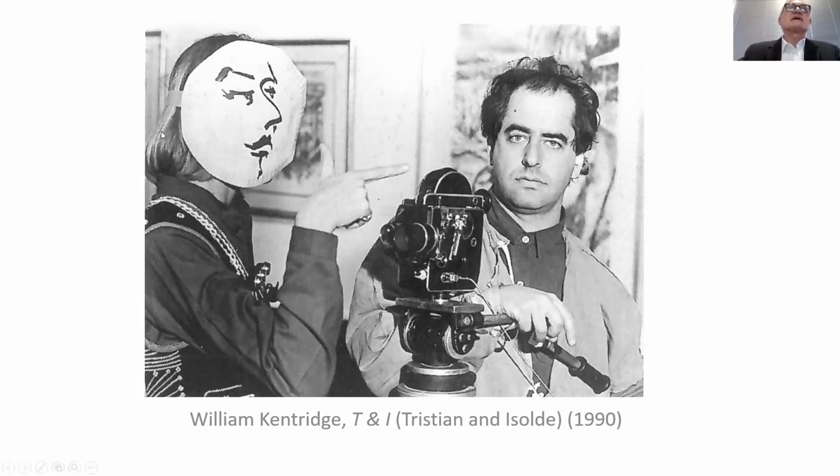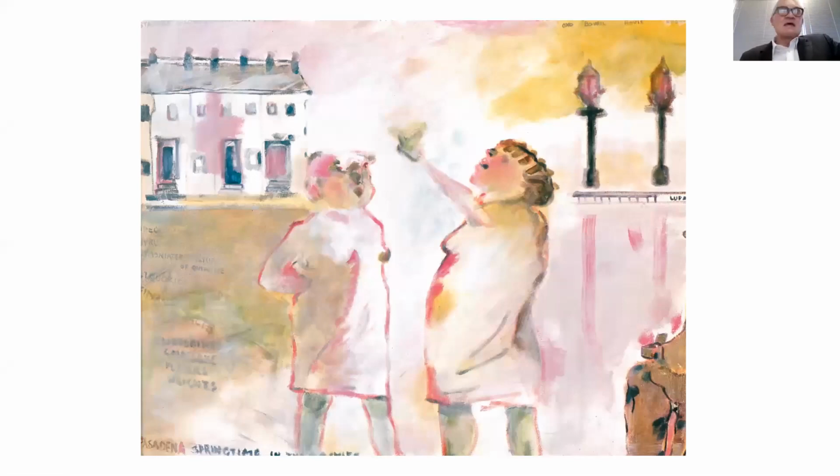Clearly not Hodgins here, but he also involved other actors, other artists in making Tristan and Isolde. Robert played the role of King Mark of Cornwall in this particular medieval story.